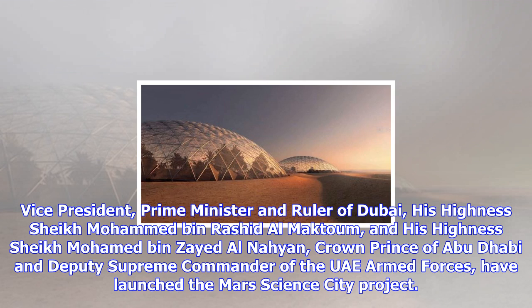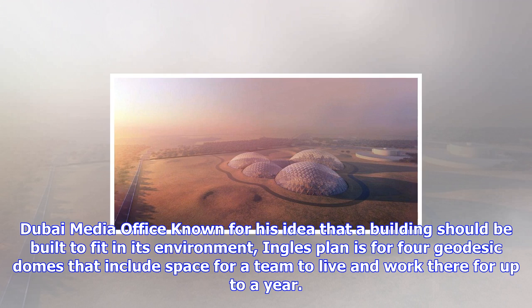Known for his idea that a building should be built to fit in its environment, Ingels' plan is for 4 geodesic domes that include space for a team to live and work there for up to a year. The simulation city will not be short on technology and some really cool innovations.